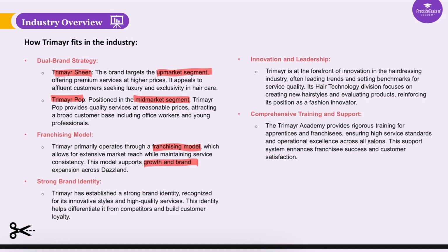Next, we have a strong brand identity. Just the very fact that we operate within two markets, we have two brand strategies, we have created a strong brand identity, and we have established ourselves within the industry. We're not a new player. In terms of innovation, we have the hair technology division. So we are promoting, I would say it's safe to say that we promote and we're at the forefront of innovation.